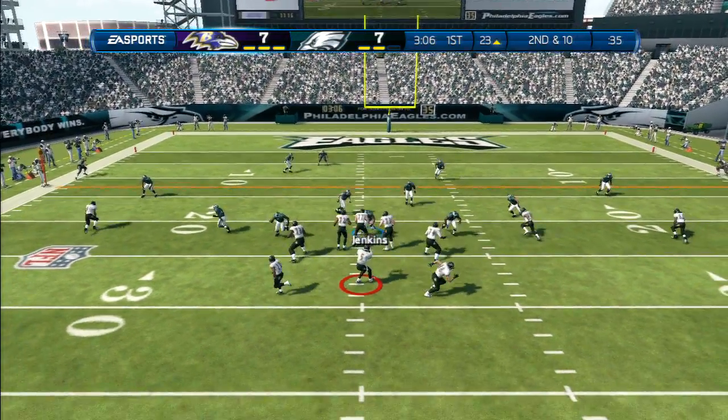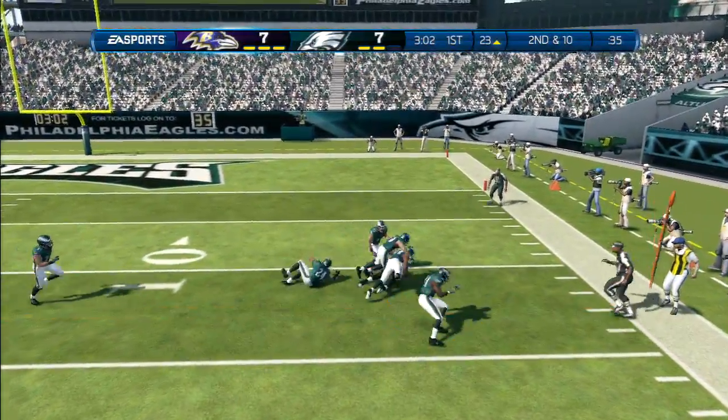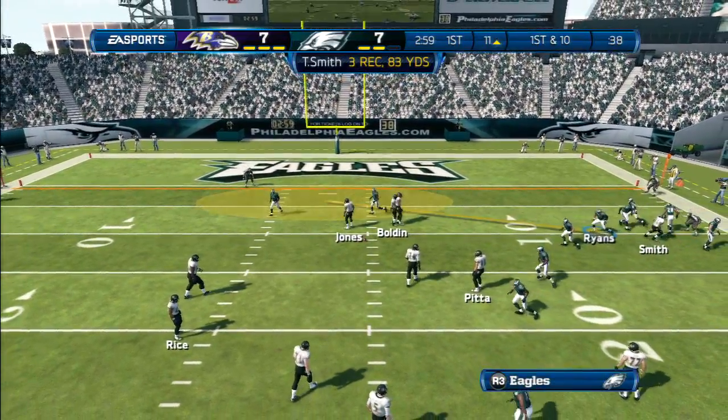Second down after the incompletion. The quarterback throws to the right. Ravens now move the chains. There's the tackle, but still, it's enough for the first down.